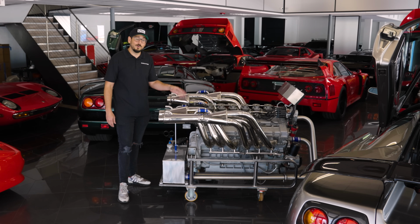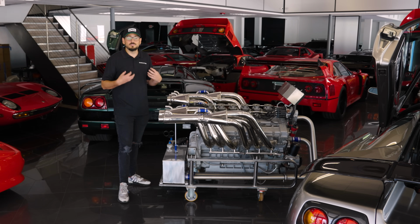And today we're gonna get to cold start it. It's filled with race gas. I wish you could smell and hear and feel what this engine is like when it starts, because it growls and it grumbles and it vibrates and it just shakes your insides.